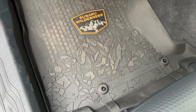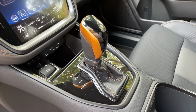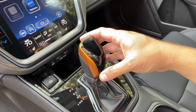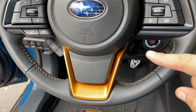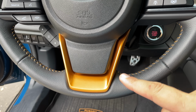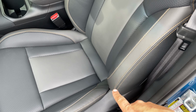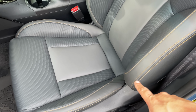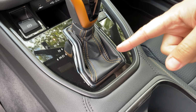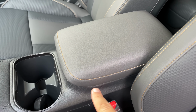Also in here is a lot of that gold trim I mentioned from the outside carried into the inside. For instance, the gear selector is trimmed in gold to match the Wilderness theme. Same deal with the steering wheel. Again, you have this gold trim at the bottom, and the stitching in here is entirely in gold. The seat stitching is in gold, as you can see. The stitching on the door panel is gold, and even around the gear selector at the base, you have gold stitching. Also on the center console armrest, again, all to match the Wilderness theme.